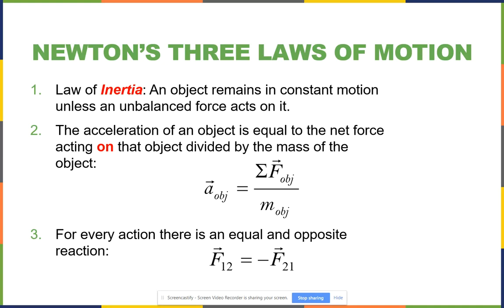The second law puts an equation to the idea you had in the first law. The first law said things will stay in constant motion. That means constant velocity: direction and speed will stay constant unless something acts on them. The second one says that the acceleration an object feels is equal to the sum of all of the forces acting on it divided by the mass of the object. Now, this is a very famous equation. You often see this written.